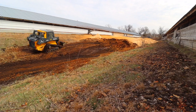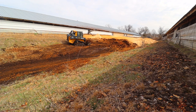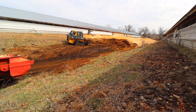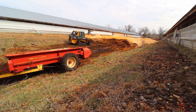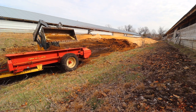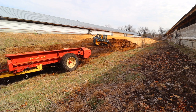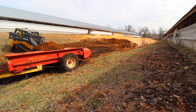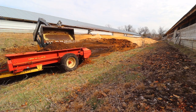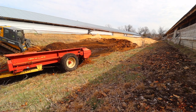Up to this point, I've been backing each scoop of sawdust all the way out to the end of the buildings, and we realized pretty quickly that was a waste of time. So Paul started backing the manure spreader all the way down to where I'm working, at least as much as he could. That saved us a lot of time, although he has a two-wheel drive tractor, and he was making some pretty big ruts. So I did kind of have to go through and fill those ruts in so he could continue to back down there.